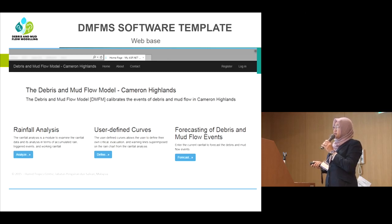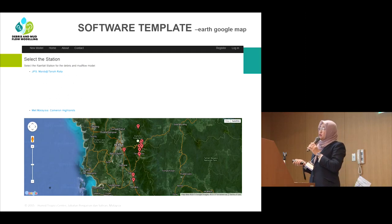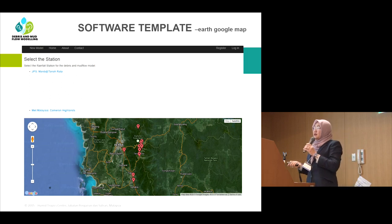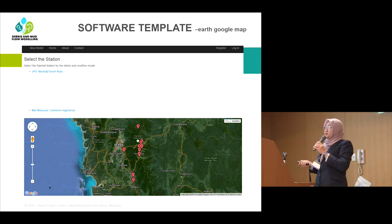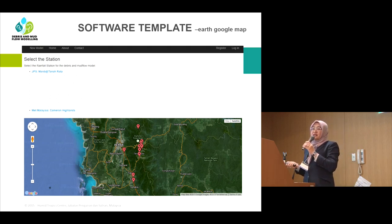We do have the rainfall analysis for further calculation, defined curves, and this is the forecasting template. This is a Google web model that we have. You can add any station that you have. Previously we had an example in another area, not within Cameron Highlands, but we managed to put in the data of a different area and use this software to forecast the disaster. So actually it can be done anywhere in the country. It's just that you have to segregate the events at the right places.